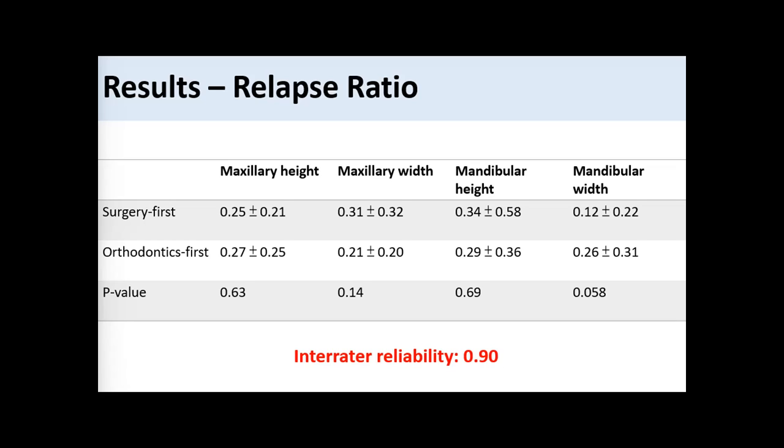And in this article, the inter-rater reliability between AI and the expert surgeon was 0.9. This is quite a high inter-rater reliability. It means that the results from the machine are quite reliable.